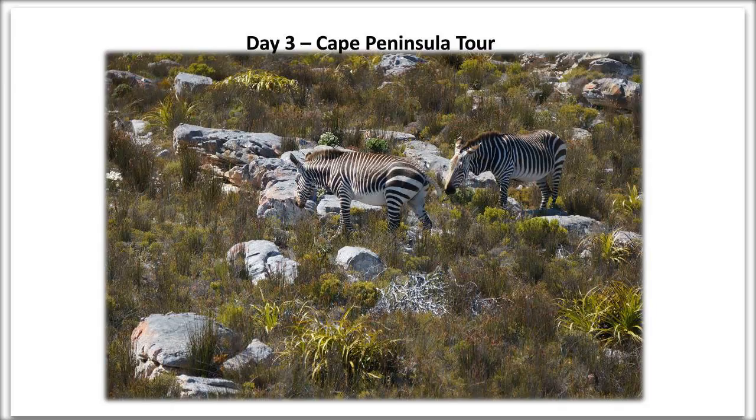After breakfast the following morning at the hotel, you'll be met by your guide for a full-day Cape Peninsula tour, an area that's unusually rich in biodiversity. This will be an opportunity to see some of the endemic wildlife, like these Cape zebras and unique plants of South Africa. It's about an hour-and-a-half drive to the Cape of Good Hope at the tip of Cape Peninsula that will be broken up with fascinating stops along the way.